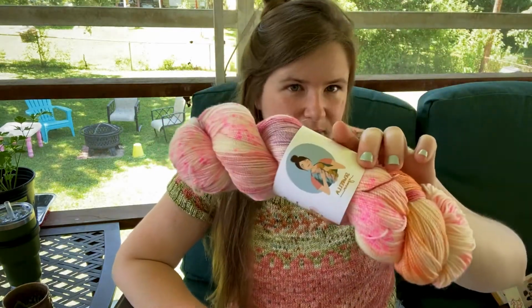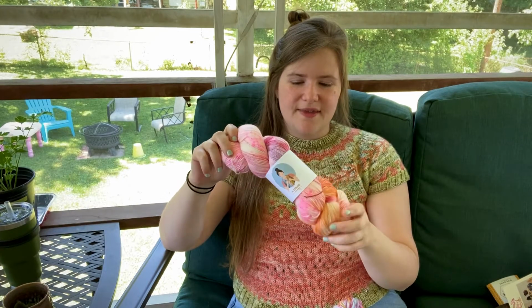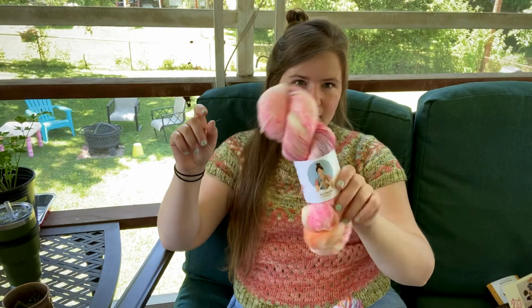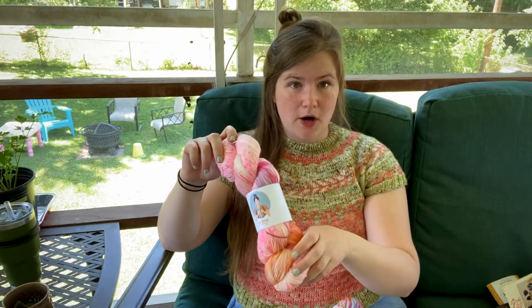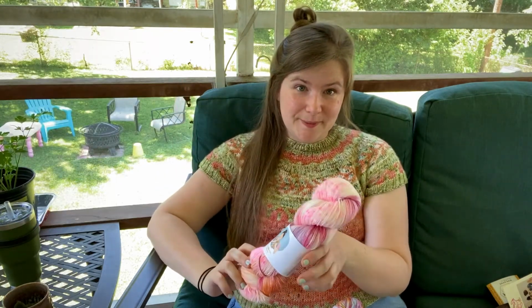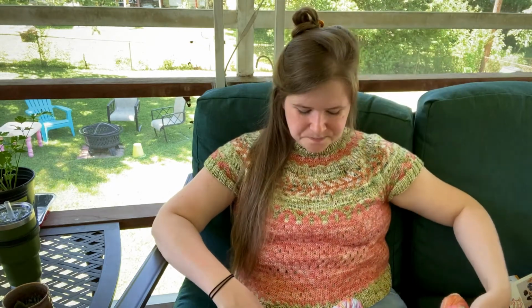And this is not a color palette that I would traditionally be drawn to, but the Tunisian swatch for this was really, really stunning. And this is called Millennial, if I didn't already say that. It's based on the show Younger. Have you seen that? It's a fun one. And anyway, she was working up a Tunisian sample for TL Yarn Craft's Party Punch shawl, which is a one skein wonder, only requires one skein, and I thought it looked really pretty in this particular colorway, so I got one of those to make that shawl with, and hopefully we'll do that later this summer. It's a really fun summery color, so I'm excited about that.